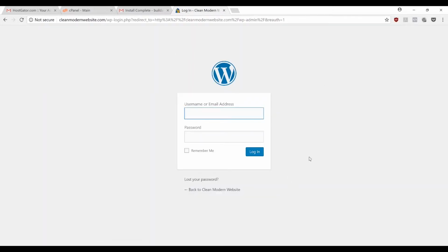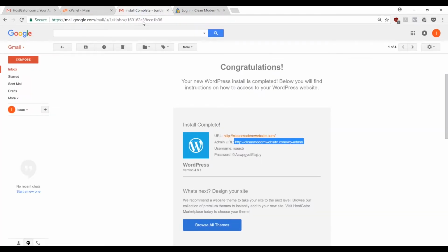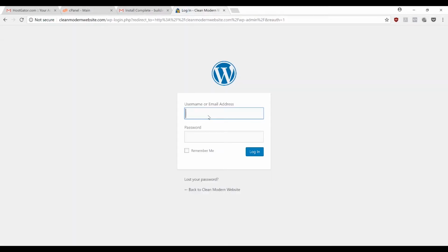and this is officially the back end of your website. Now go back to here, and remember that was the username we made up before when we installed it, so don't forget what you made it, because you actually can't change that later on.